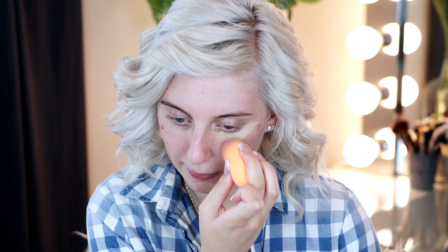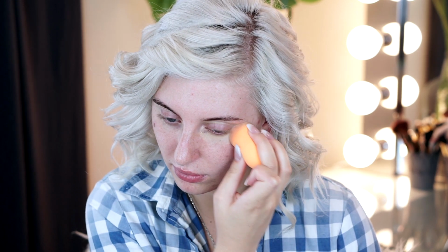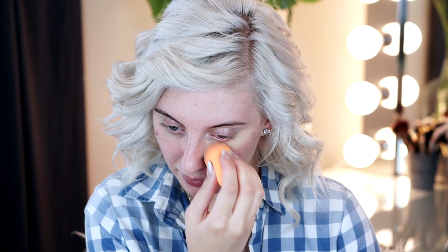And the reason I say that is because it is very, very light. It doesn't feel heavy. It doesn't feel goopy. You can barely tell that you're actually wearing concealer. On top of that, how adorable is this tiny little bottle? It's like a little foundation thing. I think it's so cute.